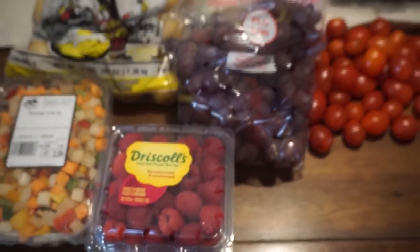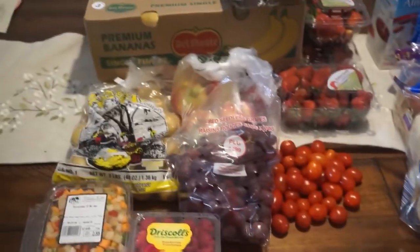We got 2 containers of raspberries. These were 99 cents. So that's everything from the fruit market. Let's go ahead and check out our Aldi.